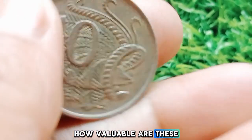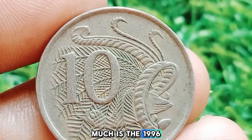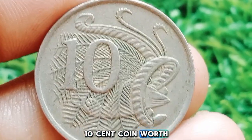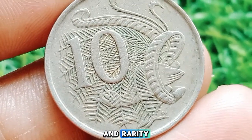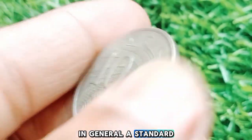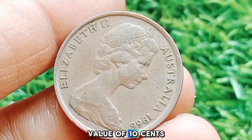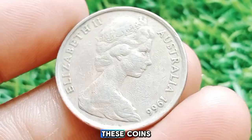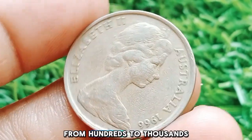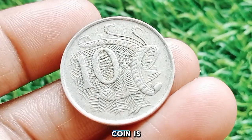How valuable are these coins? Now, the big question: how much is the 1996 10-cent coin worth? The value of these coins varies depending on their condition and rarity. In general, a standard 1996 10-cent coin in good condition is worth its face value of 10 cents, but the real value lies in the error coins. These coins can sell for anywhere from hundreds to thousands of dollars, depending on the severity of the minting error and how rare the coin is.